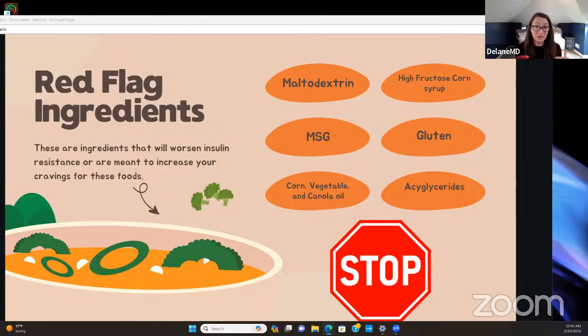Okay. So eating these foods that are highly inflammatory probably needs to be stopped if you're going to really work at improving your insulin resistance.